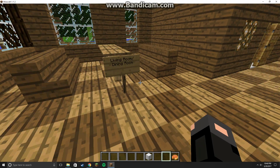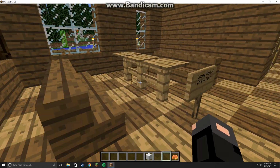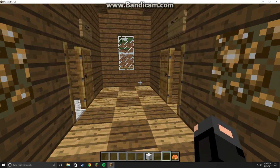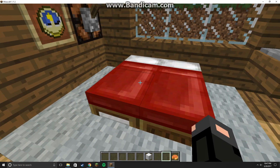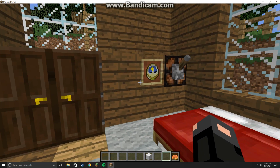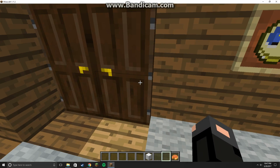Good stuff. To our left here, we have the living room/dining room. It's pretty simple. We have some seats, we have a table, we have some lights. And if we go down the hall here, to our right, we have the bedroom. This is for 2. This is a double bed. Right up here, we have a map of the surrounding area. Pretty nice. We have a clock right here. You can see what time of day it is. It's about noon right now.